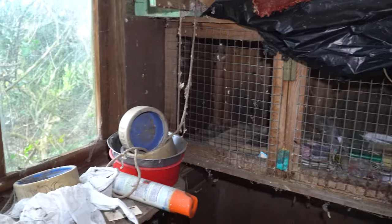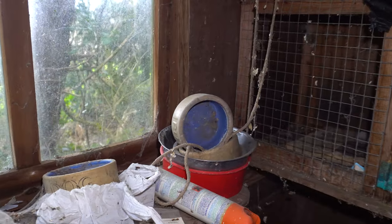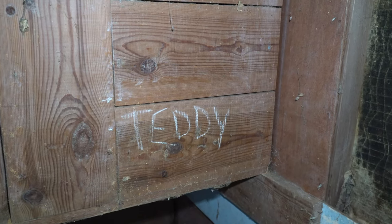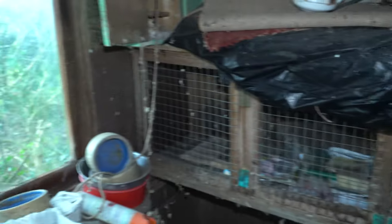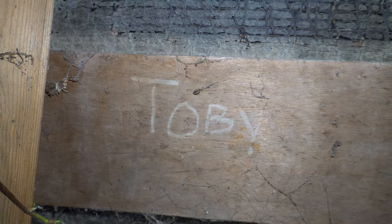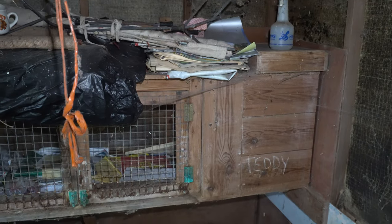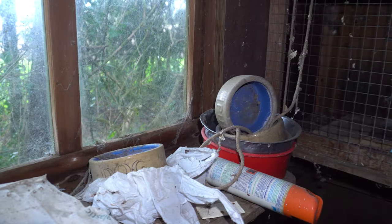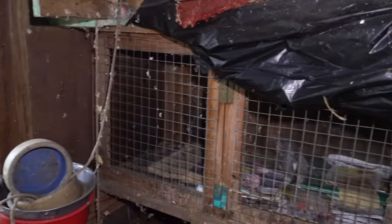Oh, okay, so we've got some more cages again. More dog bowls, lots of dog bowls actually. It's got their names written on them as well. So there it says Teddy. And I noticed as I walked in over here somewhere, where's it gone? There we go. It says Toby. I don't know if you guys can see that, it's not that easy to see, but it says Toby. So I wonder if those are the names of the dogs. And again, these cages, very, very small. But we're seeing dog bowls everywhere, so it must be dogs. I just can't imagine you'd keep a dog in that.